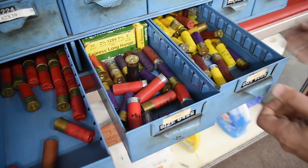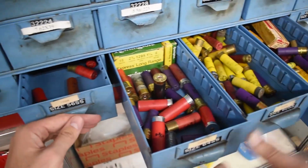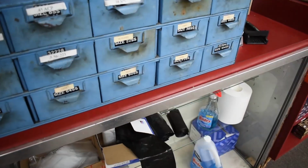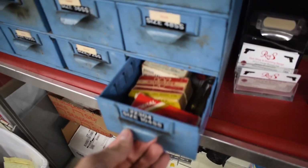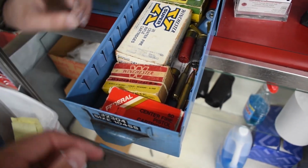All these are shotgun shells. I broke it, John. I broke it. No, that's okay. It all goes back. It's okay. Pretty cool stuff. Last but not least, more shotgun. Oh, well, this is a smorgasbord of just a little bit of everything.